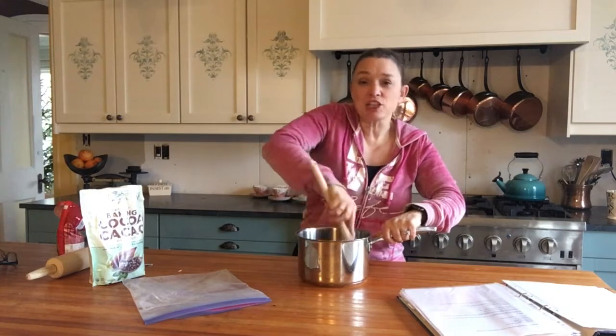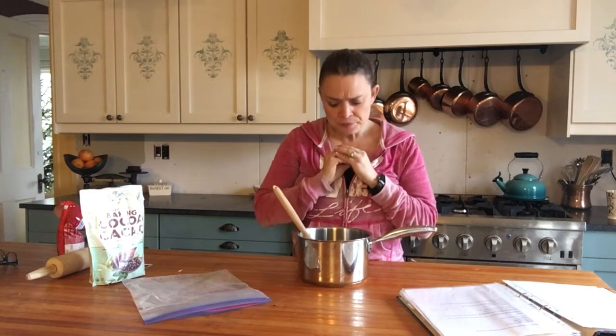So once it's all mixed, you're actually going to let it cool, because we're going to now form those into balls so they look like Christmas puddings. So I'm going to just put this in the fridge for 15-20 minutes just to let it cool down. And then once it's cool, we're going to form it into the Christmas pudding shape.